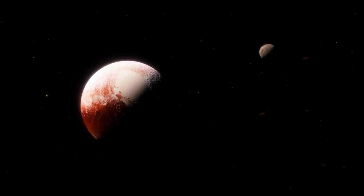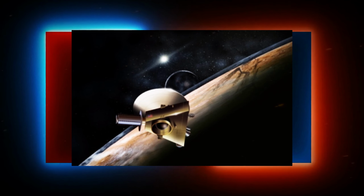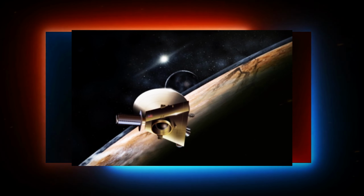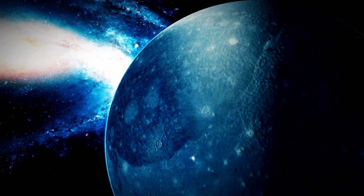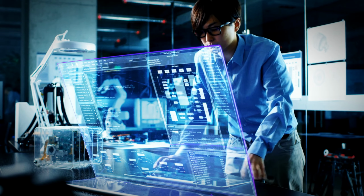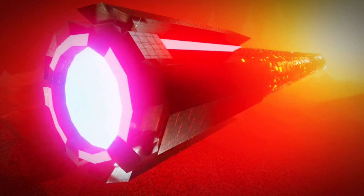However, exploring Pluto and its neighbors is no easy task. The New Horizons mission took nearly a decade to reach Pluto, and only spent a few hours collecting data during its flyby. A dedicated orbiter mission to Pluto would take an even longer time, potentially over 27 years, and demand significant technological advancements. The challenges are formidable, ranging from creating spacecraft capable of enduring harsh conditions to developing power sources that can last for decades.